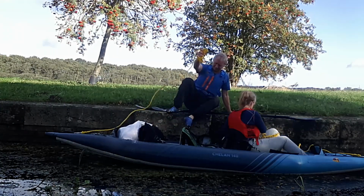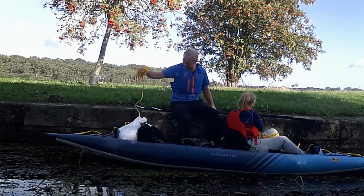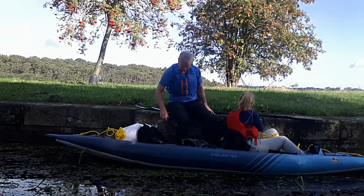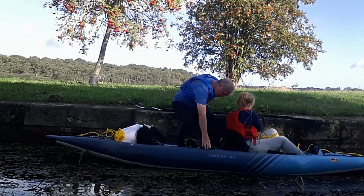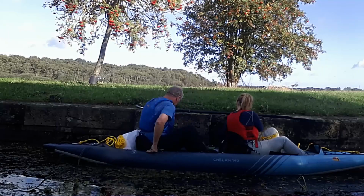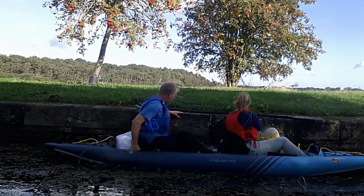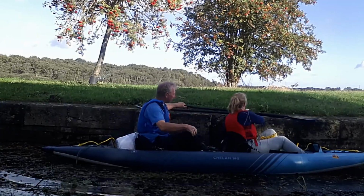So on the other side of the lock, when we used the ropes to get Brian back in the water, it was a lot easier than the poles had been. And we could hold him steady while we were getting in. Again, hopefully our technique will improve with more practice.